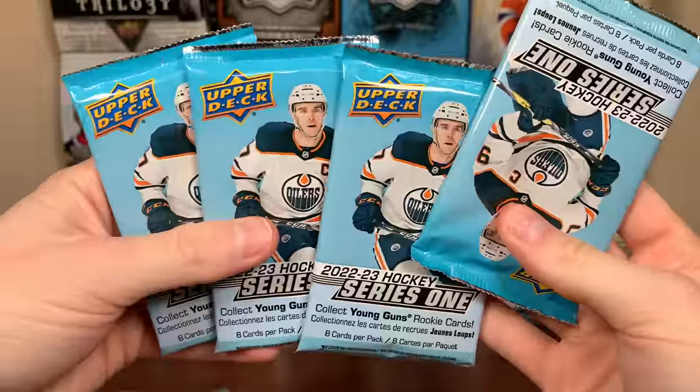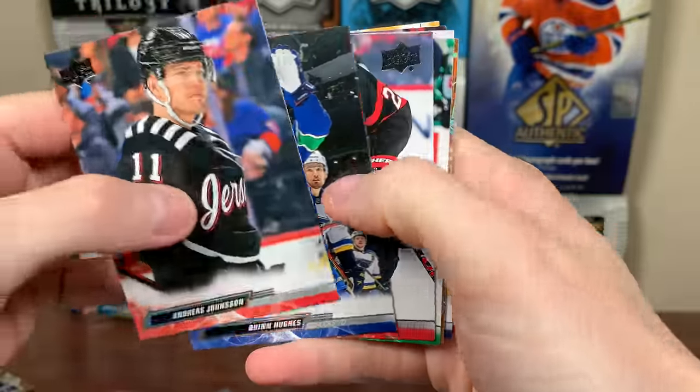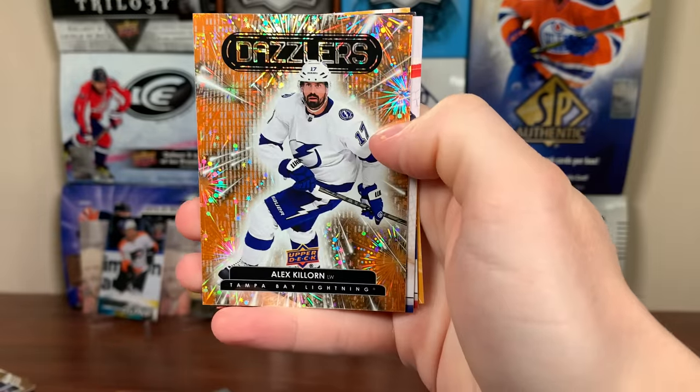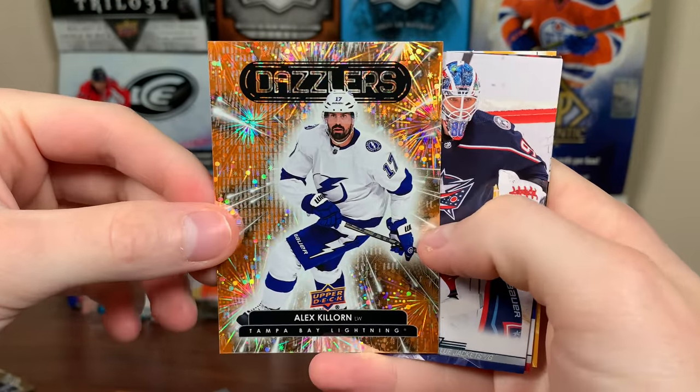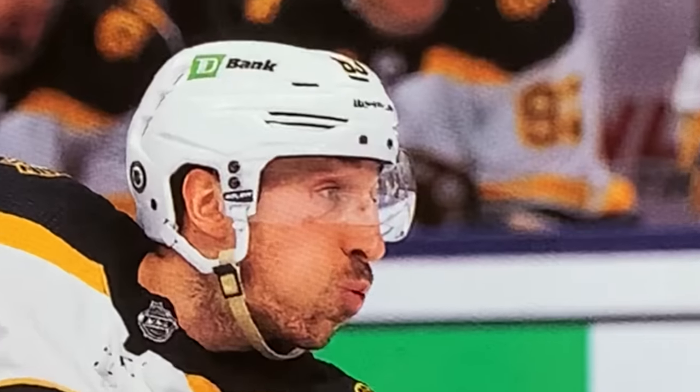Okay, we got four packs left. We still need two Young Guns. Come on, Beniers. We have Young Guns here. Nope, we got Dallas Orange, Andreas Janssen, Quinn Hughes, Connor Brown, Ryan Suter, and 3-2-1. Bam! Oh, Alex Killorn. Pretty sure I have the regular one of him, but Dallas is Orange. Killorn. Okay, Merz Likens, Allen, and Brad.